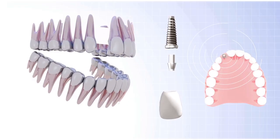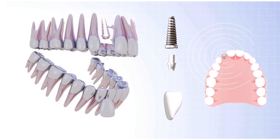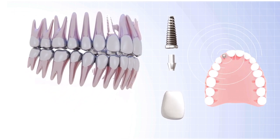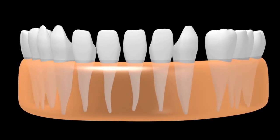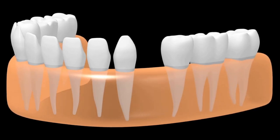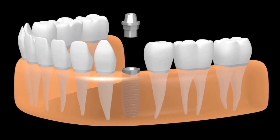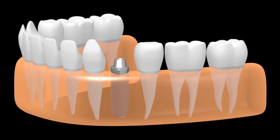The biggest advantage to the dental implant is that we are just replacing the one missing tooth without affecting any of the teeth that are around that. I would say that the biggest con is that it is a little bit more of a surgical procedure compared to some of the other options. And it can also take a few months before your bone is solid enough around the implant for us to put the final tooth on top of that.